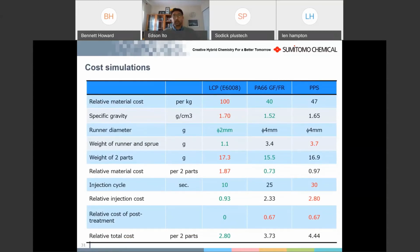The first impact that you always have is that certain products are way more expensive than others, but I don't think that's the main part that you need to take into consideration when you are analyzing a part. You need to look at the whole picture, and that's what this slide tries to show. So with the LCP, for sure, we start at the higher-end cost compared to other engineering thermoplastics, not even compared to the high-performance plastics. We start with a delta in terms of pricing.